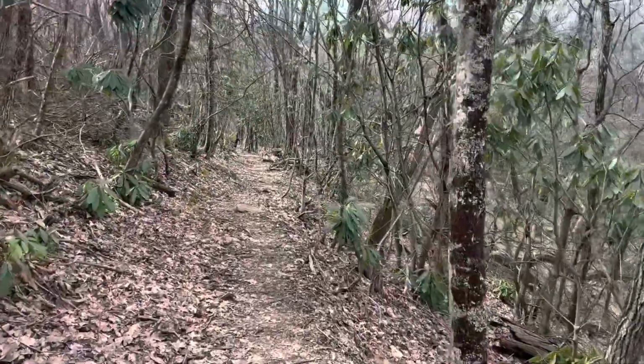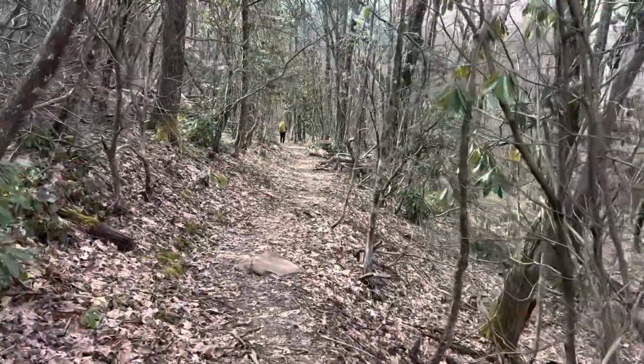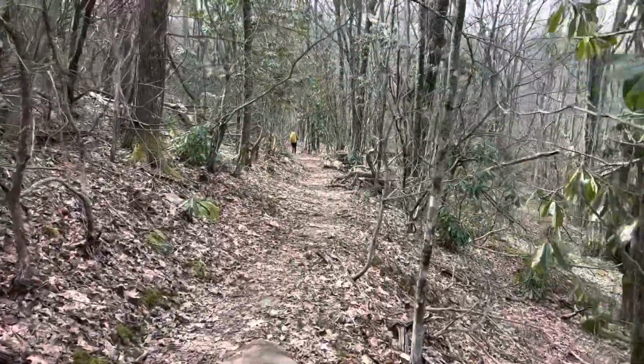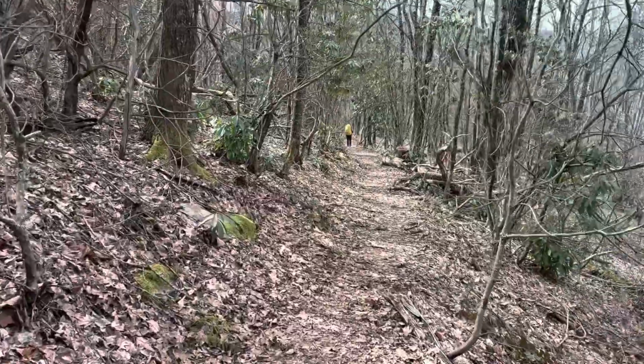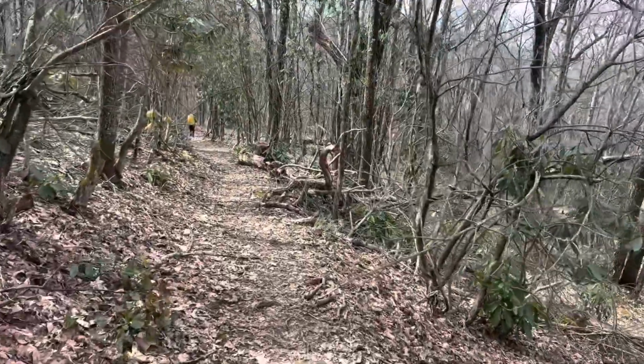But for now, I can get out of the hiking clothes and get into warm clothes. Tonight's supposed to dip down to 28, so we'll be sleeping with all of our electronics and our water filters tonight. We'll update you in the morning, let you know how things went.